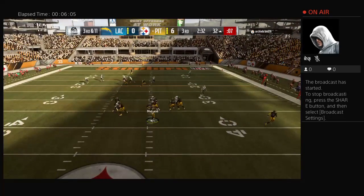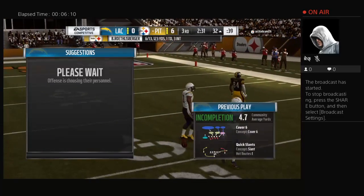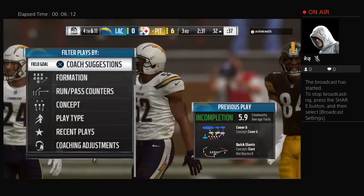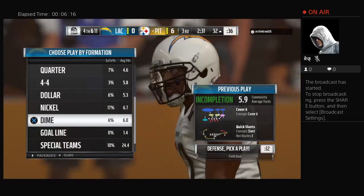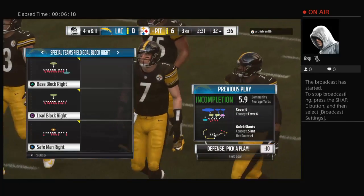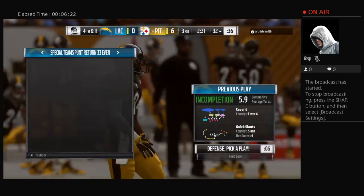Roethlisberger. And incomplete. The contact made the ball roam free and brings up 4th down. They had enough yards for the first down, but a clutch hit right there defensively jars it free. No first down.